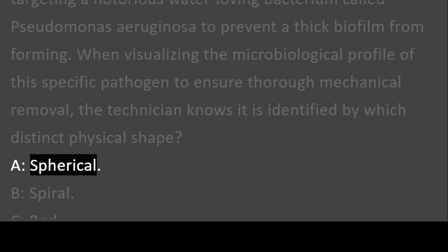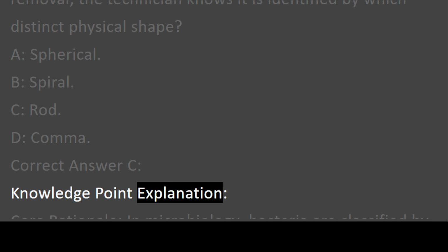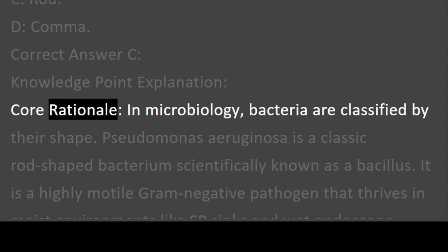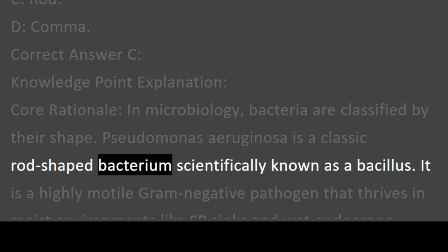A. Spherical. B. Spiral. C. Rod. D. Comma. Correct answer C. Knowledge point explanation. Core rationale. In microbiology, bacteria are classified by their shape. Pseudomonas aeruginosa is a classic rod-shaped bacterium scientifically known as a bacillus.